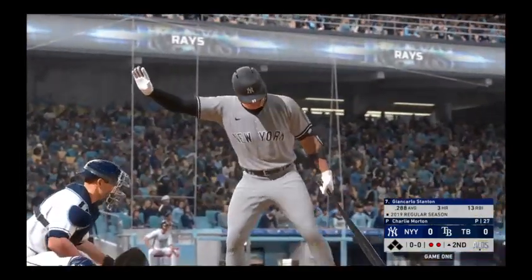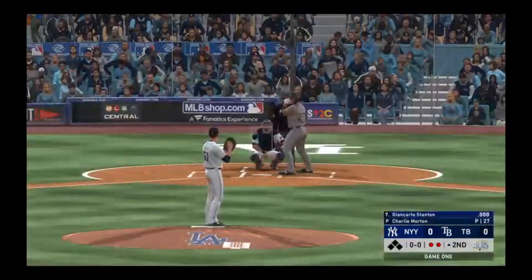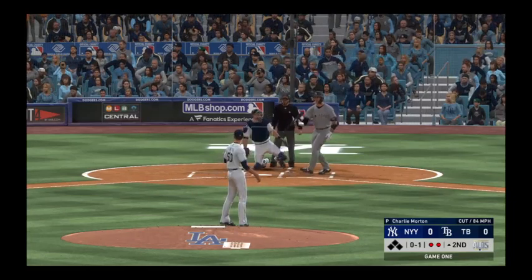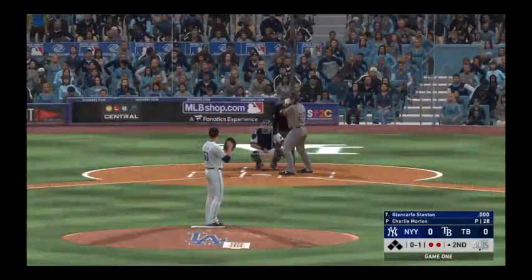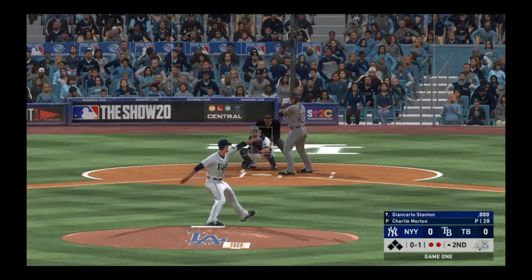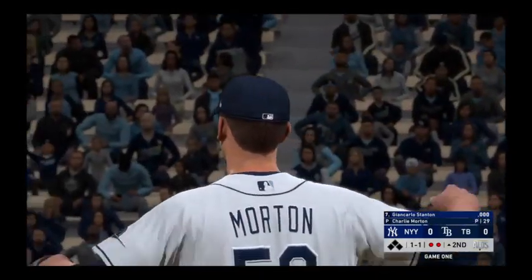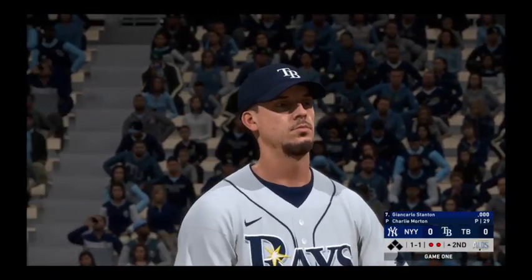Giancarlo Stanton now. In prior outings against Charlie Morton, he's a .346 batter. He's taken him deep once. Here comes the first pitch. Wind up and the 0-1. Here's a breaking ball, but it doesn't quite find the strike zone. Hey, struggling to find the release point of that curveball. That wasn't a very good one. Somehow he's just got to find that feel, because that's a pitch he's going to need going forward.